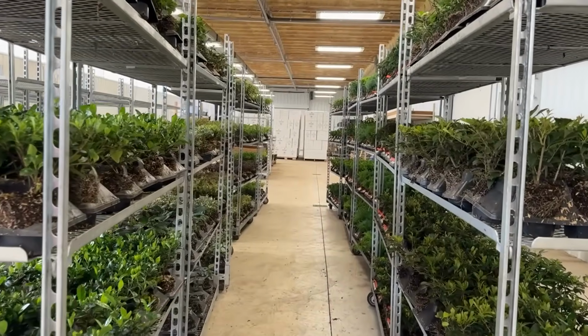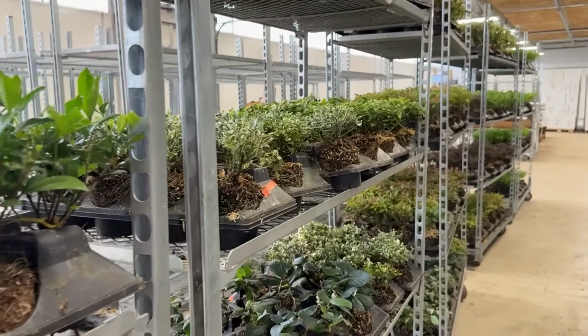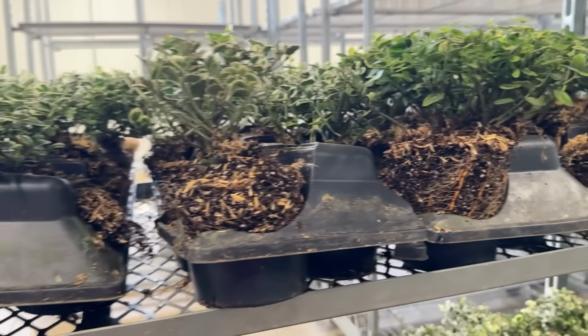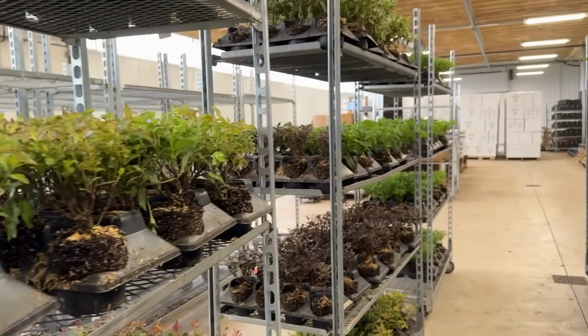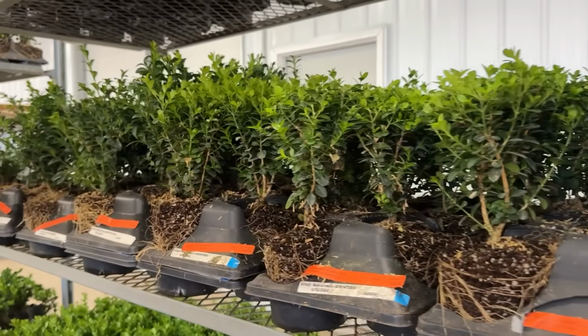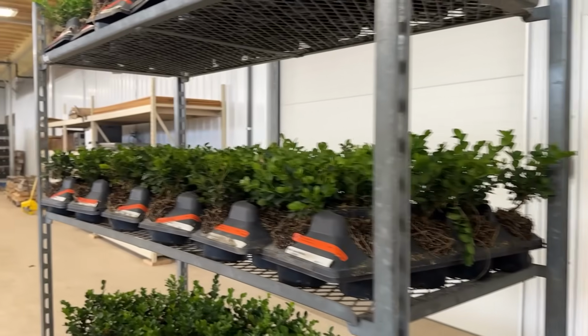Here's some carts just ready to head back to our planting area. And as you can see, they're all removed from the tray, but placed back into the tray from which they came from. That way there's not any mix-up as to what plant is what. Some plants have distinct foliage, but when you're talking hydrangeas and such, there's no way to really tell them apart except for the tag that is on the plants.